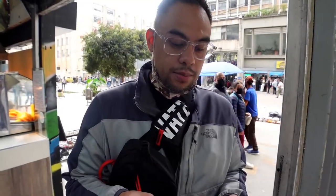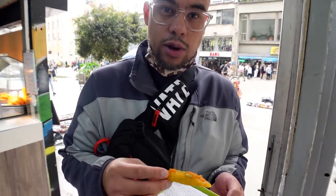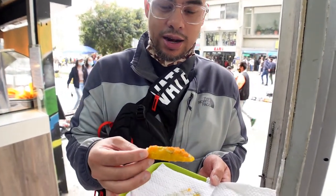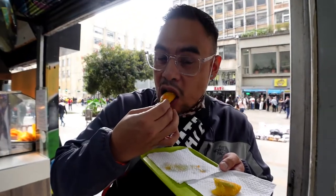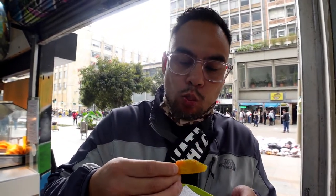That's a good empanada. And I got mine with the tartara as well, but I also put the spiciest sauce, which is the ají, puro ají. It's spicy, it's the spiciest, but it's not that spicy. If we can handle spice.